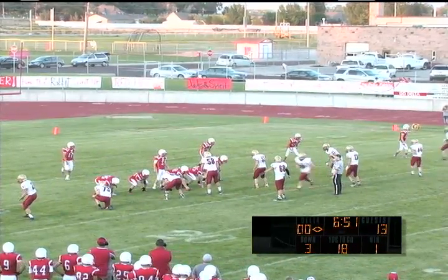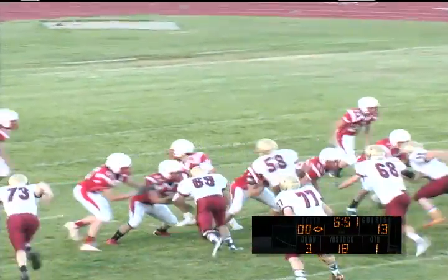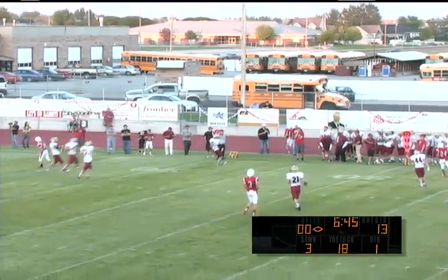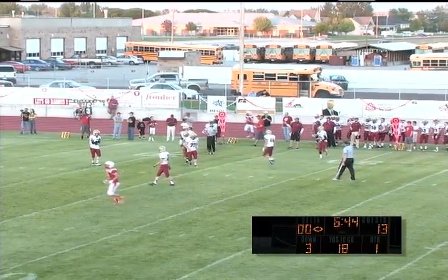Bracken's first completion of the game, and it sets up a 3rd down and 18. Still a long ways to go for the Rabbits. He'll roll to his left this time. Got to get rid of it. Here comes the pressure, and the ball will sail out of bounds out near the 22-yard line. He was looking for, I believe, David Kent.